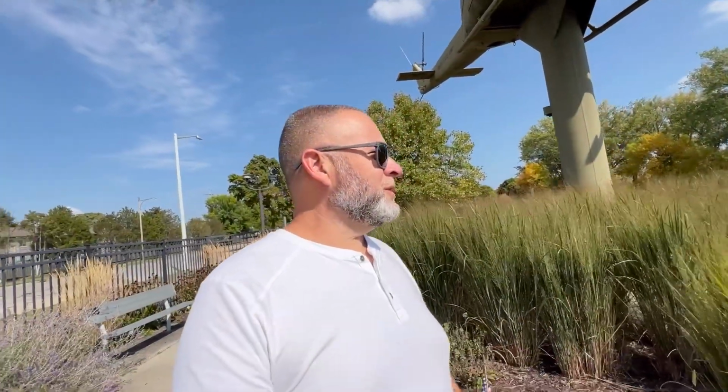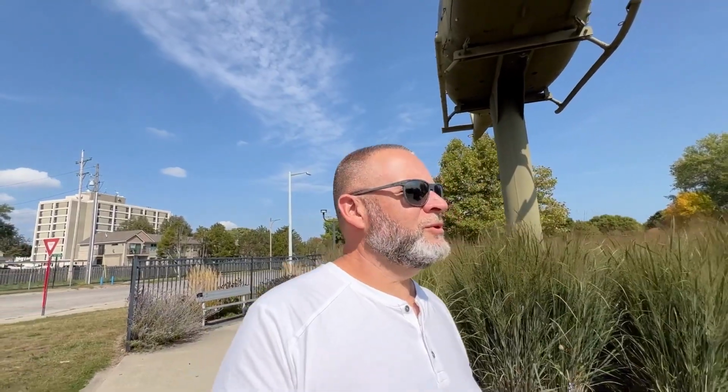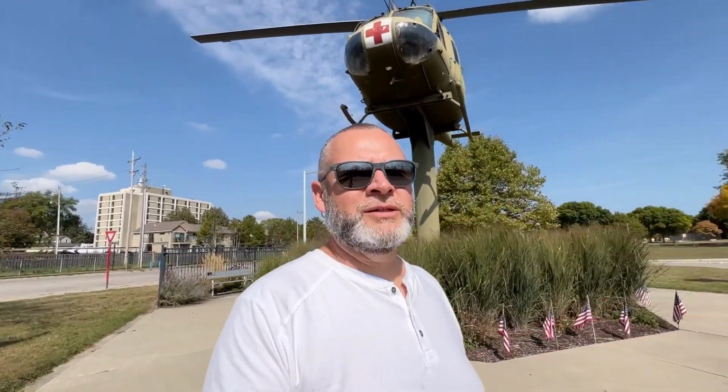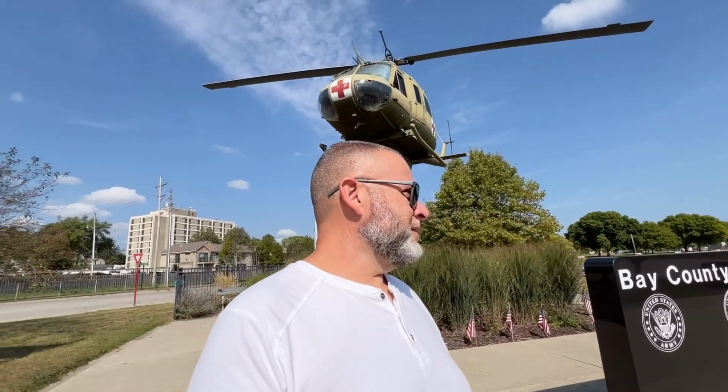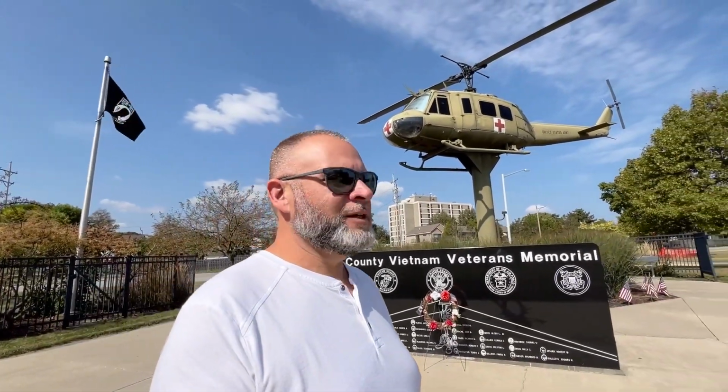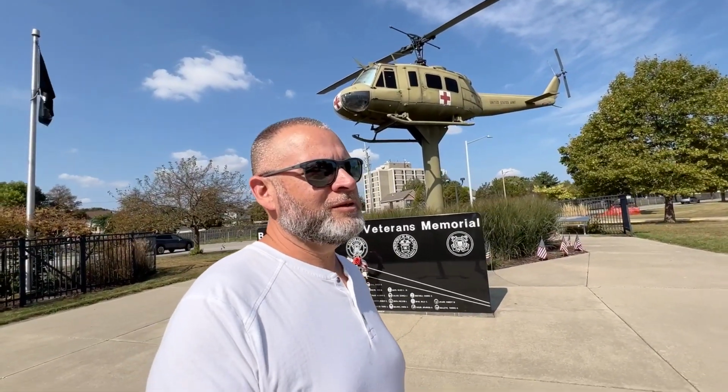Hey guys, I'm over on the west bank of the Saginaw River here in Bay City, and kind of the jewel of this side of the river is Veterans Park. This is expansive. I think it's a mile of riverfront here in Bay City, and this is right at the entrance to it. This is called a dust-off.